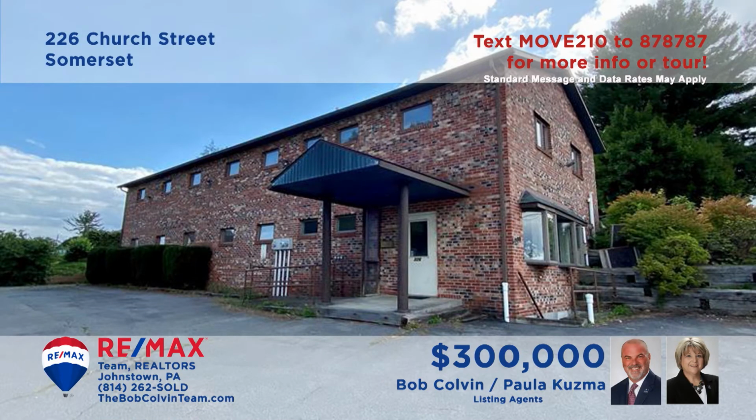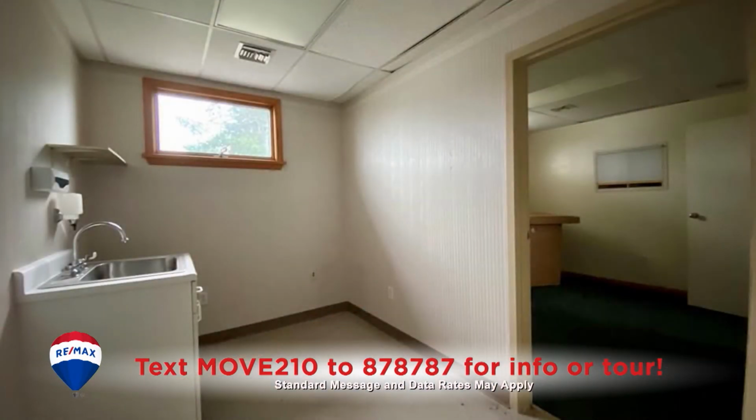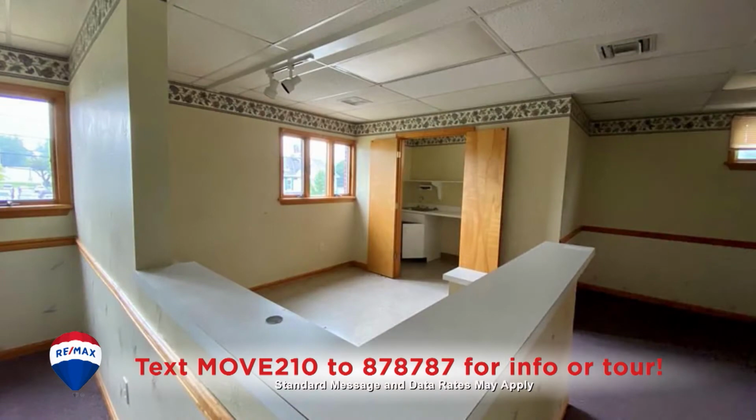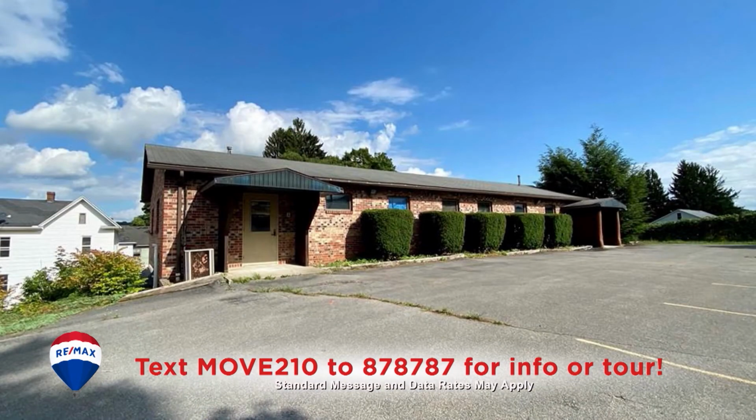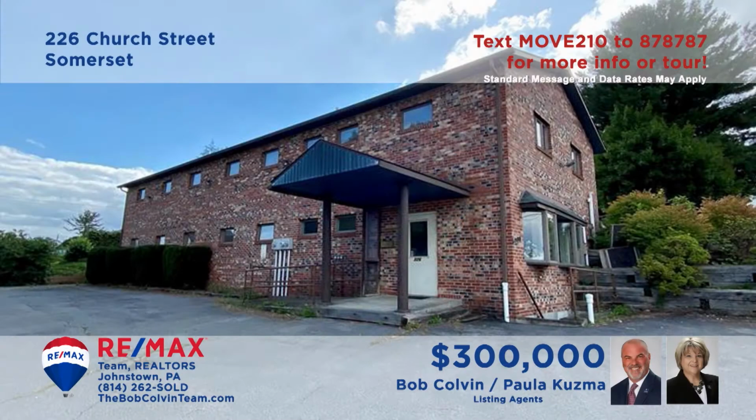The Bob Colvin team has an awesome commercial opportunity in Somerset Borough that is just waiting for you. This brick property has two separate units that are ready for new tenants. Both units are over 2,000 square feet in size and could be used for many types of businesses. There's also plenty of parking for customers and employees. Formerly a doctor's office, this one is located near Somerset Hospital. Call the Bob Colvin team for more.